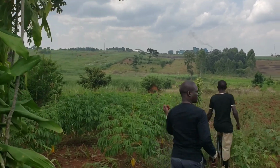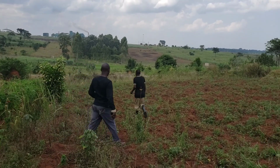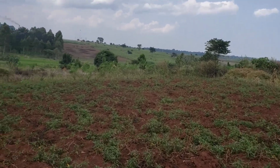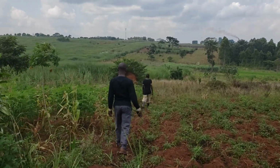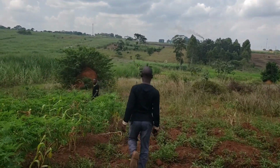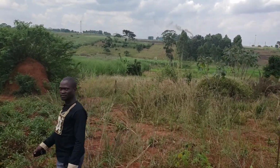We talked about the first one, which is LC1, or local council 1 chairperson. The LC1 chairperson is the one that signs on every single piece of land that is being sold at the village level. So you have to make sure that you meet the LC1 chairperson and confirm if the land actually belongs to the people who say that they own that land. Okay, that's the first check. You can go back and watch my video, titled "What You Need to Do Before Buying Land in Uganda." It's live on the channel, but I'll just take you through the steps.